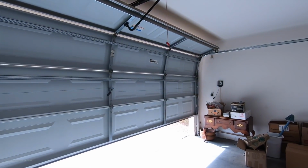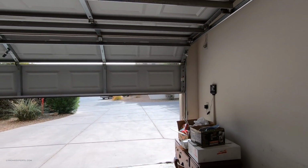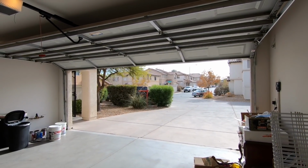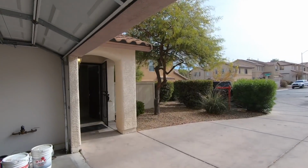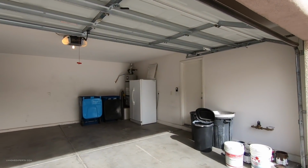A 2-car garage, however, you're not going to be able to fit a large 2-car garage because, as you can see, you have a foot here and a foot here. So if you have 2 small cars, that's fine. Also, the garage door here is only 6 feet. So if you have like a large Jeep like myself, you probably won't be able to fit in here, okay?